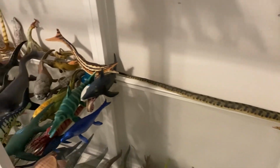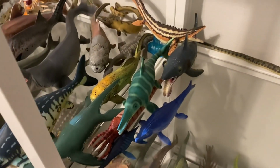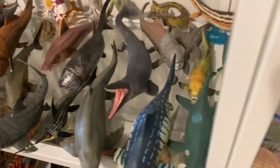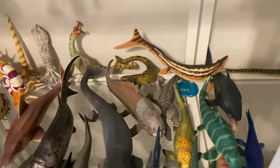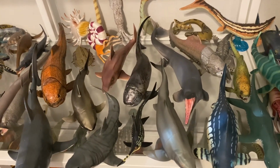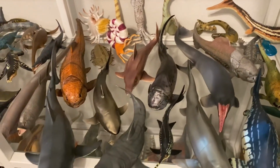Moving to the left is probably one of my favorite shelves, the Prehistoric Aquatic Life. So right here is just a bunch of miscellaneous stuff like Bullyland, Favorite Co Ltd, and Invicta. There's 2 Schleichs, the pretty ugly Nodosaurus, and the good Dunkleosteus. We have PNSO, which has a great variety of reptiles and fish. And then there's the fantastic Tylosaurus, Dunkleosteus, and Cretoxyrhino.